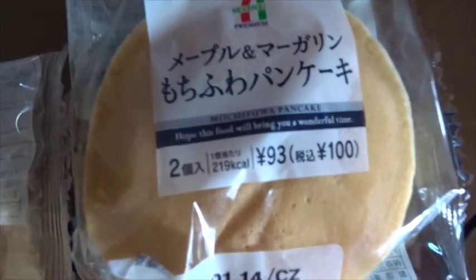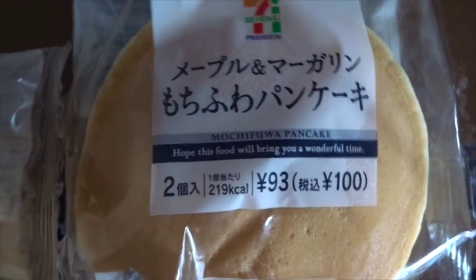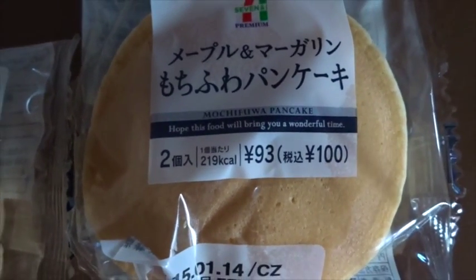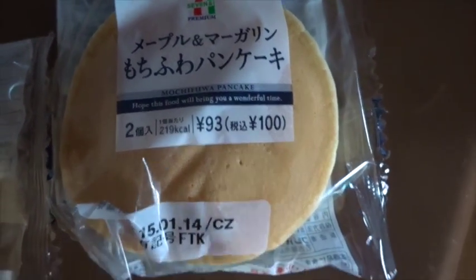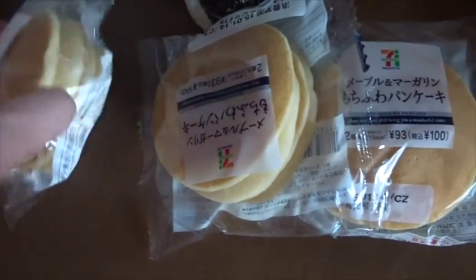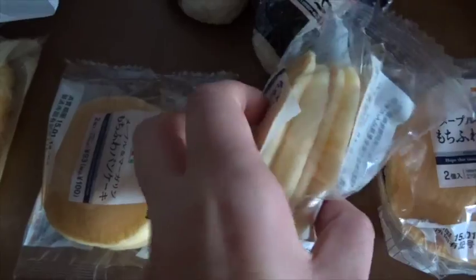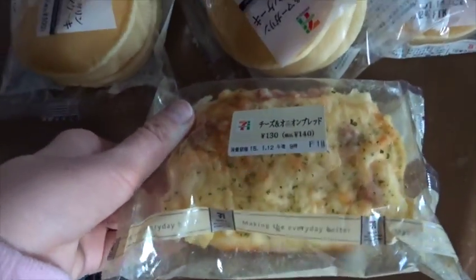At 7-Eleven, I got my favorite pancakes, and I don't know if you can see, let's see if it'll focus. It says mochi fuwa pancake. Don't know what that means, but I love that it says, hope this food will bring you a wonderful time. And those are, with tax, 100 yen. So it's like 80 something cents for my lovely pancakes, and there are 2 sets of the pancake sandwiches in each package. And then I got this like cheesy oniony bread thing.